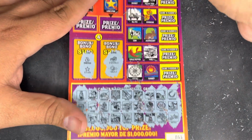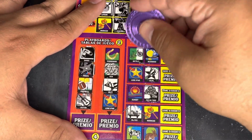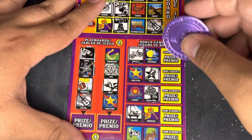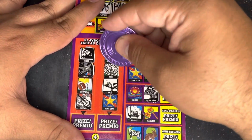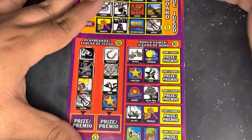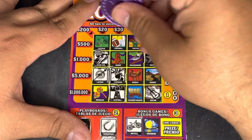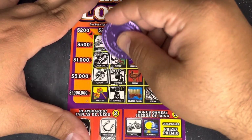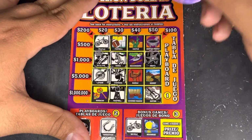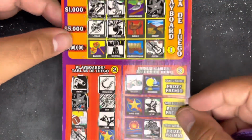Horseshoe, horse, and bicycle. Got a bicycle. I had one up here. Which one was it? Horseshoe, horse, and bicycle. Over here, we have a bicycle. No win. We have a horse. Not enough. No horseshoe. All right, folks. Doesn't look like ticket number 11 of Million Dollar Loteria was the one today.